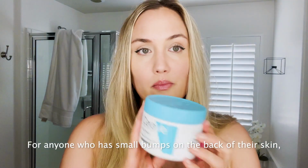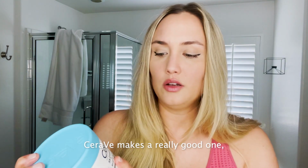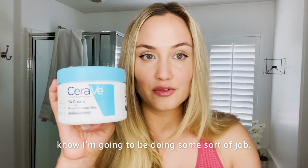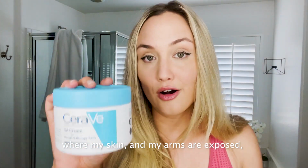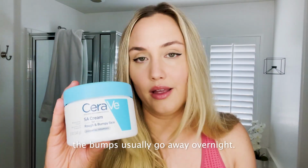For anyone who has small bumps on the back of their arms and the top of their legs, I say cream. This CeraVe makes a really good one. It's for rough and bumpy skin. I do get that sometimes on the top of my legs and the back of my arms. So when I know I'm going to be doing some sort of job where my arms are exposed, I put this on it and the bumps usually go away overnight.